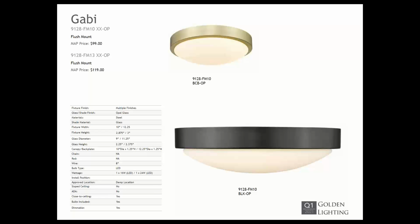And the Gabby. This is a new flush mount. This is kind of actually the base for the next couple of slides that you will see. This is an LED, very transitional or modern. I mean, it's so simple, it can really fit anywhere. This features an opal acrylic diffuser, and it is an LED, as I mentioned, 3000K, 90 CRI.